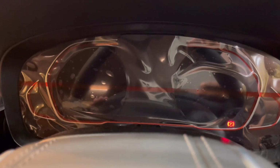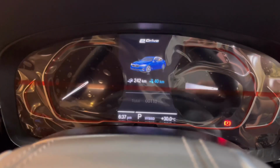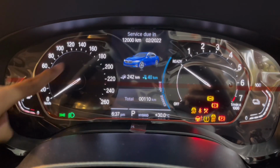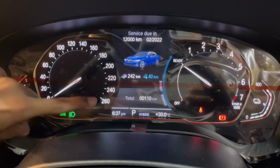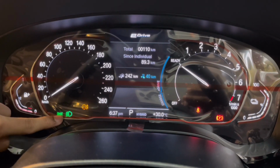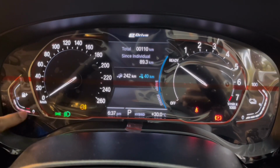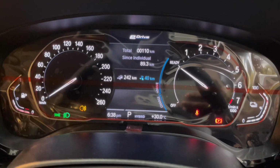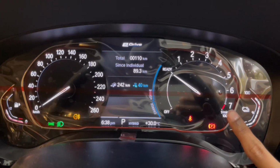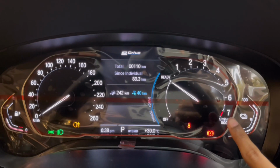So guys, here we have the RPM. So for showing you, let's start up the car right there. So over here you have the speedo that all the way goes to 260 km per hour. There you have the headlight signs over here with the fog. This is your fuel gauge. You have some packing over here because this is a brand new car. And over here you have the RPM. That red line's at 7,000 RPM.